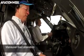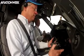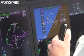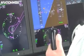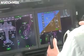Maneuver load alleviation, or MLA, is another new feature on 787. Mike will roll the aircraft into a 60-degree bank turn and pull back on the yoke. The outboard spoilers on each wing begin to extend to reduce wing bending stress. The more G's you pull, the higher the spoilers pop up to prevent overstressing the wing.